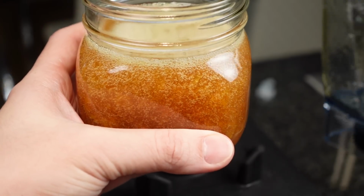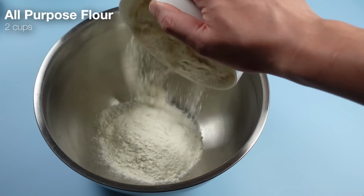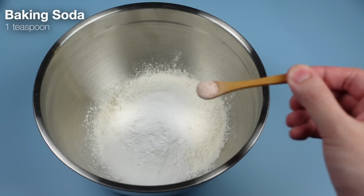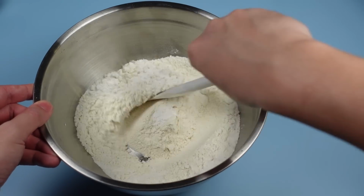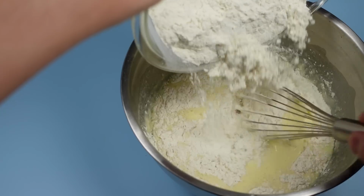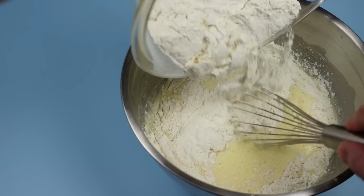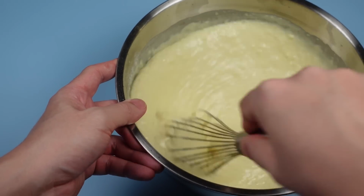In a mixing bowl, we're going to combine together our dry ingredients, which are 2 cups of all-purpose flour, 3 tablespoons of sugar, 1.5 teaspoons of baking powder, 1 teaspoon of baking soda, and 1/4 teaspoon of salt. Then in a different bowl, combine the wet ingredients: 4 eggs, 2 cups of buttermilk, and 1/2 cup of melted butter. When mixed, slowly add in the dry ingredients and mix thoroughly. Like the maple jelly, this one looks runnier than I was expecting, but I'll leave it be. Maybe it'll firm up on the pan.